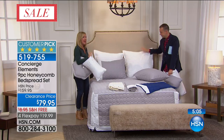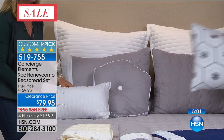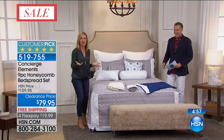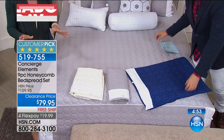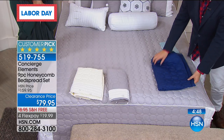Think about how amazing this is going to look on your bed or on your guest bed. If you haven't redone that guest room in a while, now's your time. If you want to make a huge impact, when you change your bedding, it is a huge impact. It makes a big difference in your room. Rick, can you put the photo up of the navy on the bed? Can we see the navy?